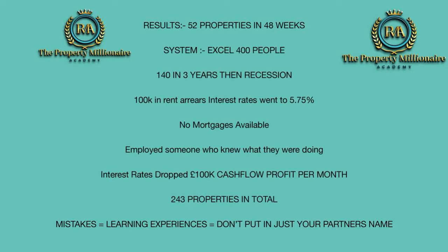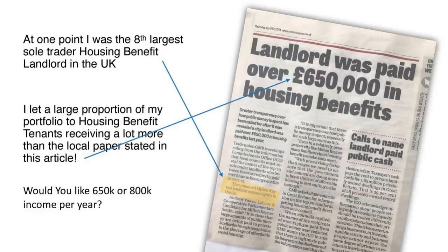Big snag. Again, I put all the properties in my ex's name, never ever thinking there was a problem because we were married. Don't you believe it? It has caused me all sorts of headaches recently. It's taken me over 5 years and I've not succeeded in getting my half, but hey, onward and upward. So mistakes is definitely that. And if anybody's got any questions on that, please feel free to ask.